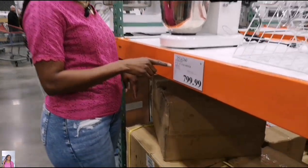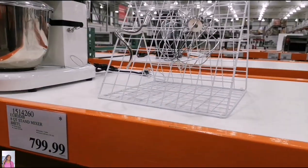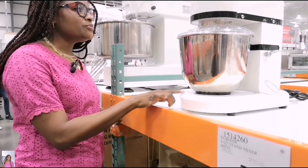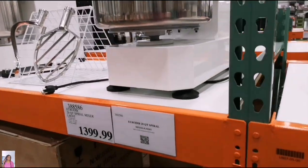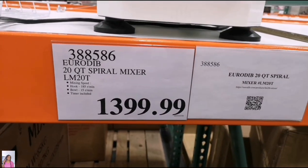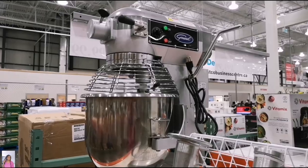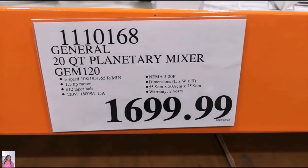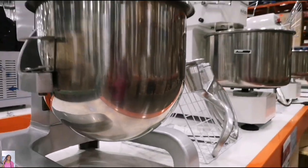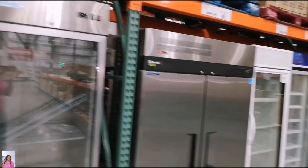We also have the Eurobid stand mixer, and it's going for $79.99. It comes with the dough hook and then the mixer. I love the color white, it's beautiful. And then this one is a little bit bigger. That's the Eurobid stand mixer. It's a 20 quart going for $13.99. And this one is the General Planetary Mixer for $16.99. We also have a lot of different refrigerator sizes, industrial, of course, to suit your budget and also to suit your business.